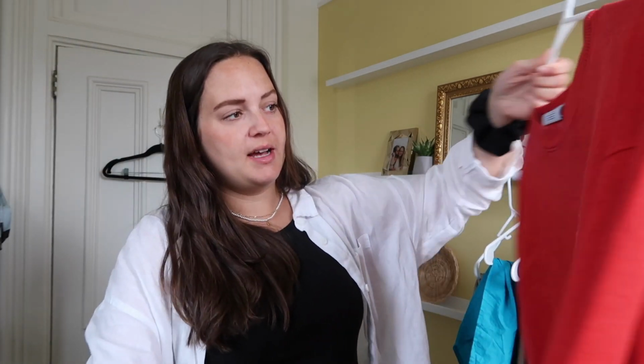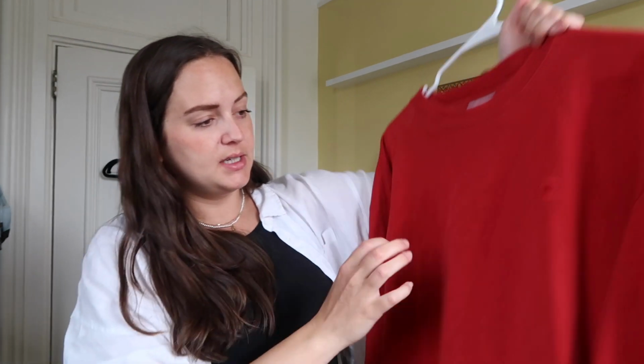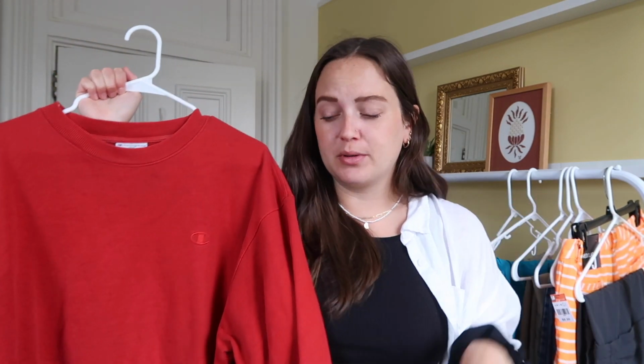At that same garage sale, I got this. It's really nothing special, but it was all really cheap and I just wanted to pick it up. It's this vintage Champion sweatshirt. Champion doesn't sell that great anymore, but it was like $1 and in good condition, so I just wanted to pick it up.